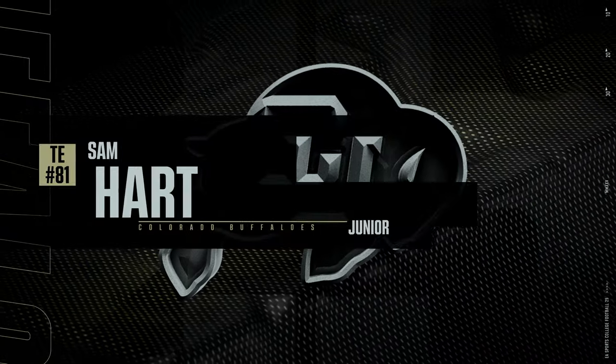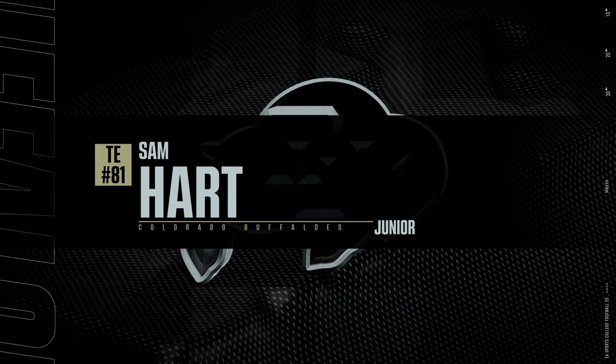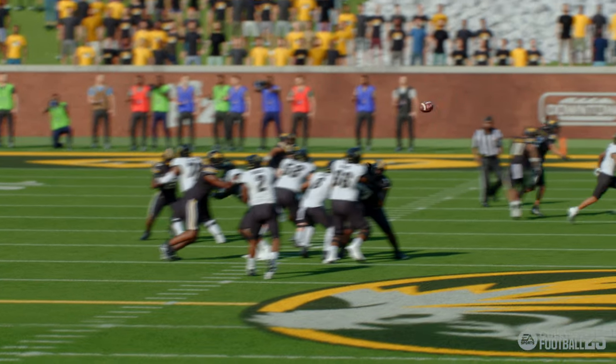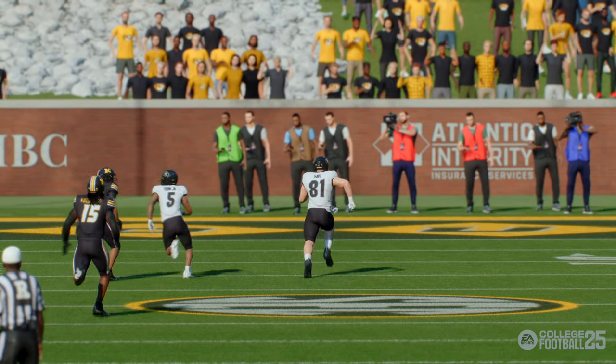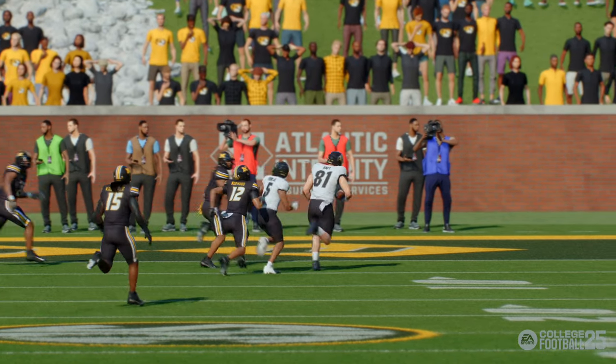And they do the dirty work, but this is what they would prefer to do. These guys want to catch touchdown passes. Most of these guys were wide receivers in high school, and they show you why. They'll go up, get that football, make plays for the quarterback.